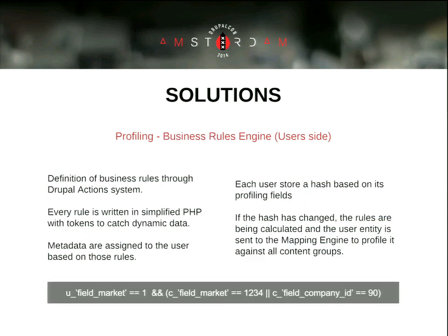Now, let's see for the user and this famous business rule engine. Okay, so the user has several data on their profile, and basically the client wanted to be able to write those rules quite easily, so we used a simplified PHP version. It's quite specific with some tokens. So basically, this line here is one of these rules.